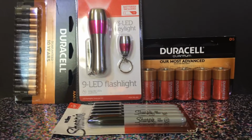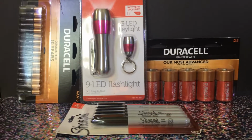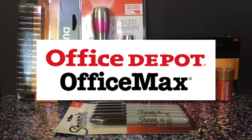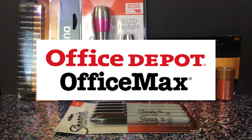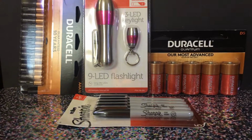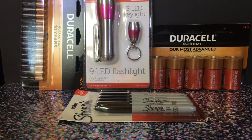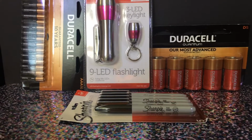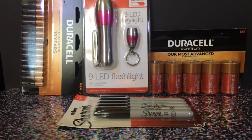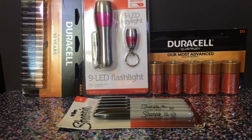Guys, if you got kids, you got all these toys, they need batteries, AA, AAA, whatever, guys. Do not buy them from anywhere else except for Office Max, Office Depot. You can get all your stuff for free. You actually have the opportunity to make money on it as well. I didn't make money on this one. I would only make like a dollar and some change. It's not that serious. I got it all for free, so you can't go wrong with that. Let me tell you guys how I did this.